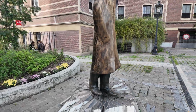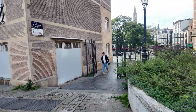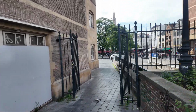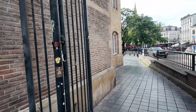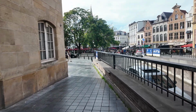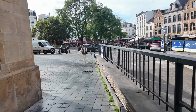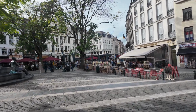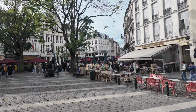Bella Barter. Okay, so that is the main square, which they call Grand Place, and it is the main center in the downtown where you can see a lot of activities. Let me go nearby. So this is the main Grand Place center of Brussels.